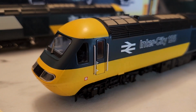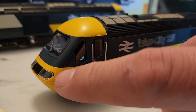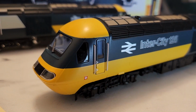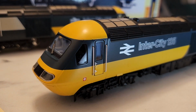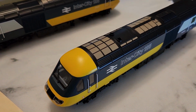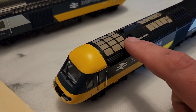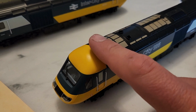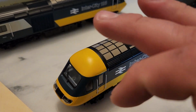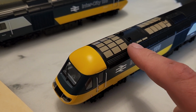The paint application is very good. A little bit of an imperfection here, just with the transfer, but I can live with that. It's not the end of the world. What I really do like about these early ones is that these are the only cars that they have modelled with this part here. There's no exhaust shield. This is how they were when they came out of the factory, the first lot.